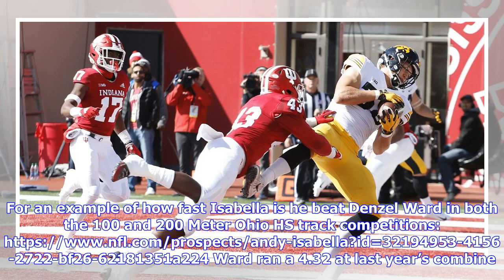For an example of how fast Isabella is, he beat Denzel Ward in both the 100 and 200-meter Ohio HS track competitions. Ward ran a 4.32 at last year's combine.